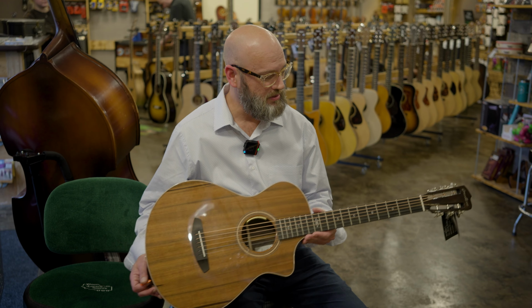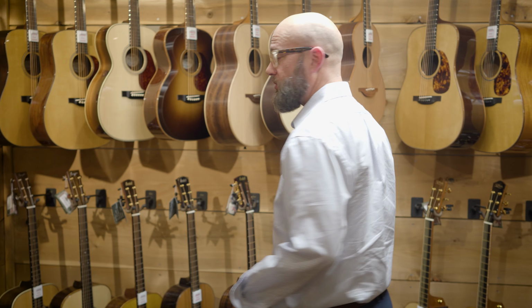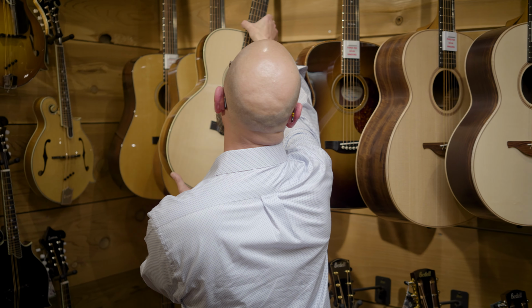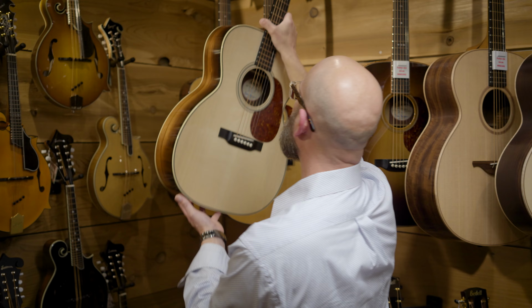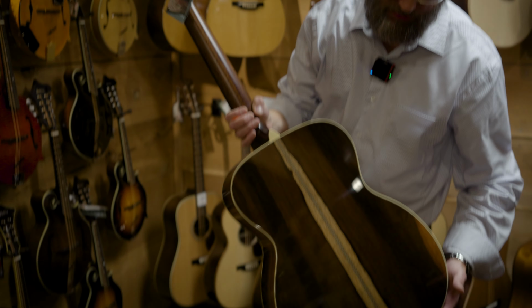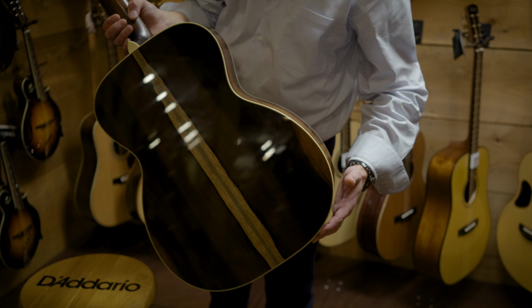This thing is beautiful. So in the cedar room, we have a ton of great instruments, but a couple of them that stand out to me is definitely going to be our Bourgeois OOO LE. This thing is beautiful as well. Of course, Dana Bourgeois' famous voiced tops, giving this guitar everything that you would ever want out of a small body, plus that beautiful Brazilian back and sides.